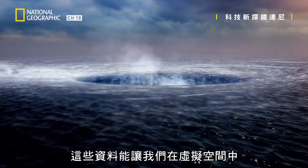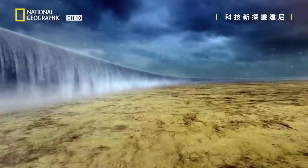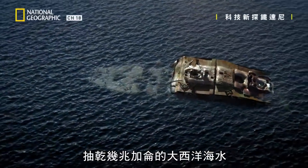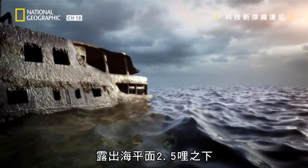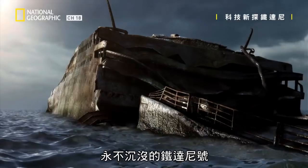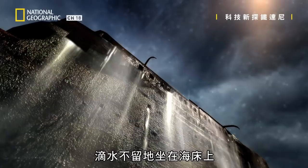Their data will allow us to virtually peel back the sea. Strip away trillions of gallons of the Atlantic Ocean. And 2.5 miles down, reveal the unsinkable Titanic. Drained dry on the ocean floor.